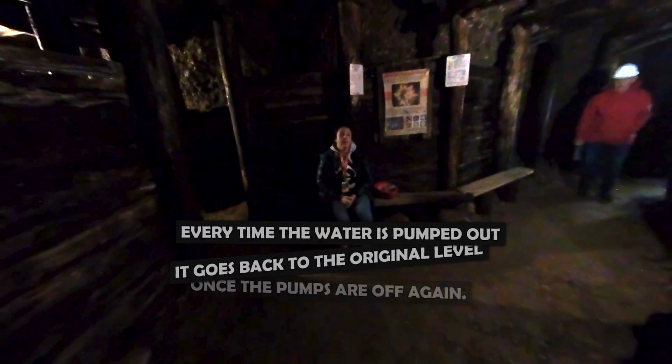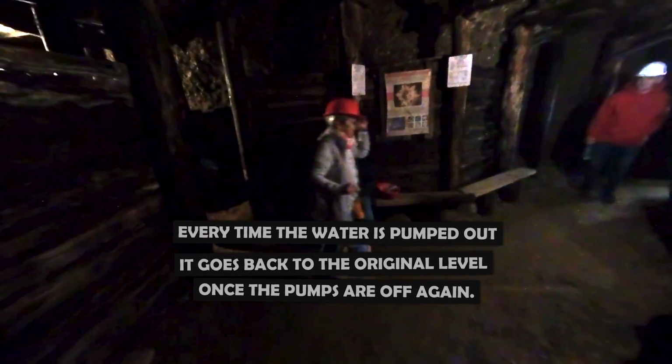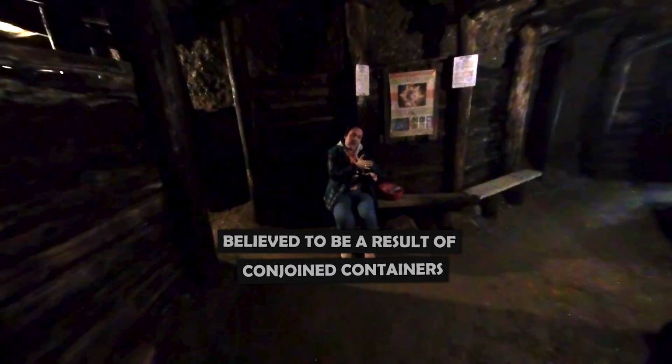You can do it. You can pump the water out. But every time we pumped it out and turned the pumps on for a couple of hours, the water level came again to the same level like it was before. So that's the reason why we believe that this water is connected with some bigger water accumulation, so that we have the so-called principle of conjoined containers. So when you empty one, the other one is filling here.